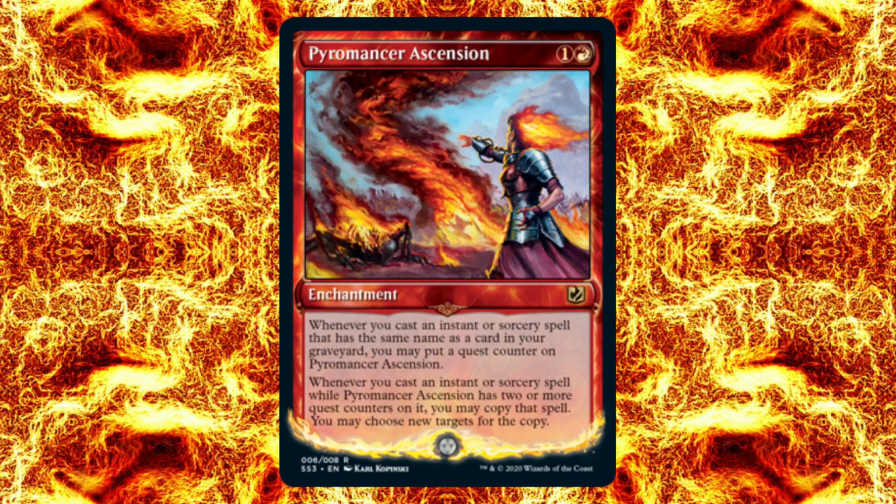Our next card up is Pyromancer Ascension, which for a colorless and a red mana, to cast this enchantment, it does the following. Whenever you cast an instant or sorcery spell that has the same name as a card in your graveyard, you may put a quest counter on Pyromancer Ascension. Whenever you cast an instant or sorcery spell, while Pyromancer Ascension has 2 or more quest counters on it, you may copy that spell. You may choose new targets for the copy.